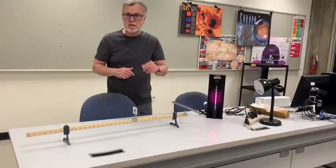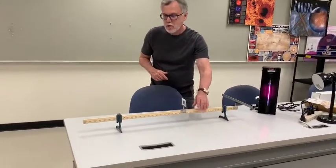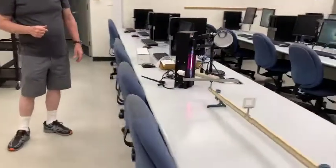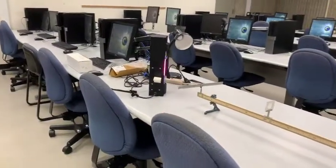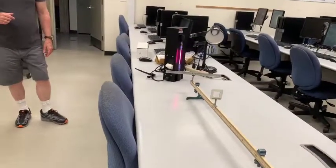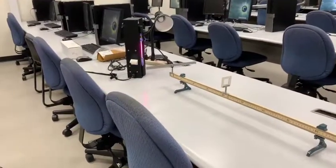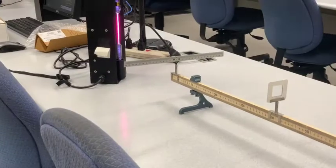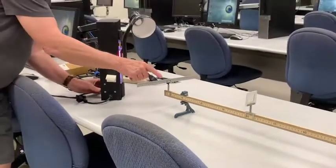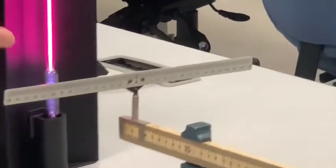So this is the setup. We have one large ruler right here. Why don't you come over here? One ruler right here is what will give us the measurement for Y. And then there's a smaller crossed ruler that will give us the measurement of X. And it turns out that in this little ruler is a small window right here that we want to line this tube up.